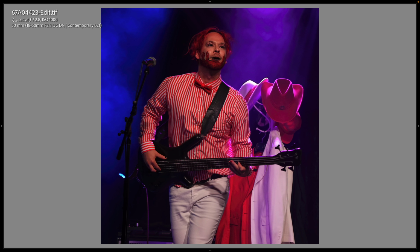Look at the bass player. He's got his beard, looks like it's on fire. That's kind of neat. Great bass player, by the way. Really, really great. All the musicians in the band are really talented.